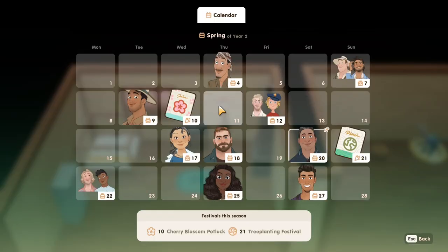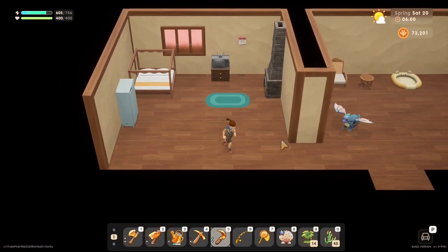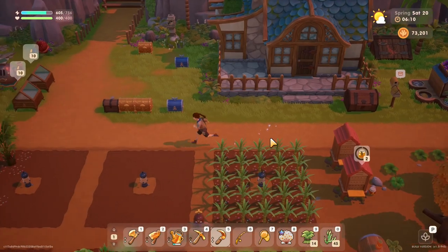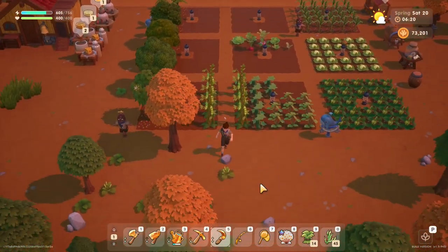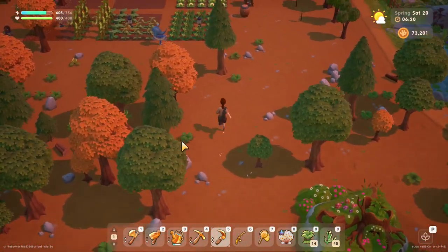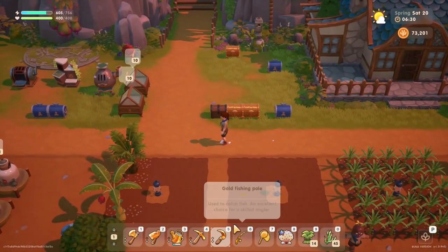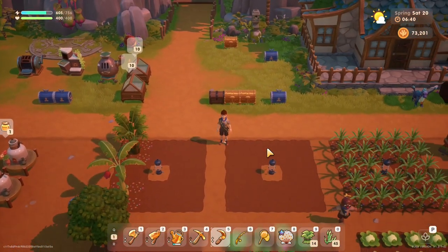Let's double check the calendar, because we should have, yes, the tree planting festival is coming up, and I've been wanting to see what the second year of that looks like. So we're just about at the end of the streaming session, so let's come out and take a look at everything. Really should put something short term in those center spaces. But we've got our bug house over here. I would love a fish pond. I just need to get enough stone and such to get it set up. But yeah, things are looking pretty good.